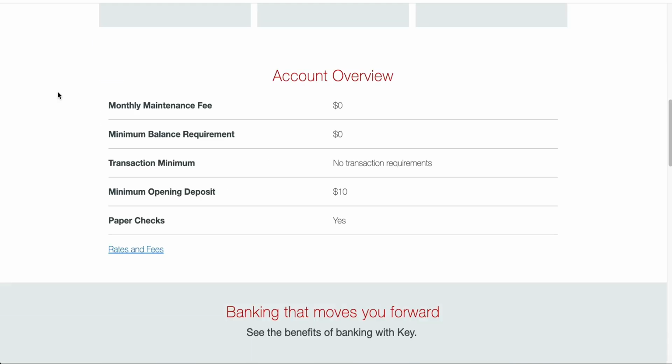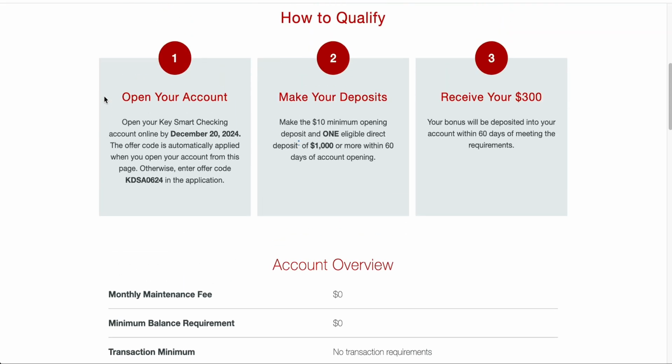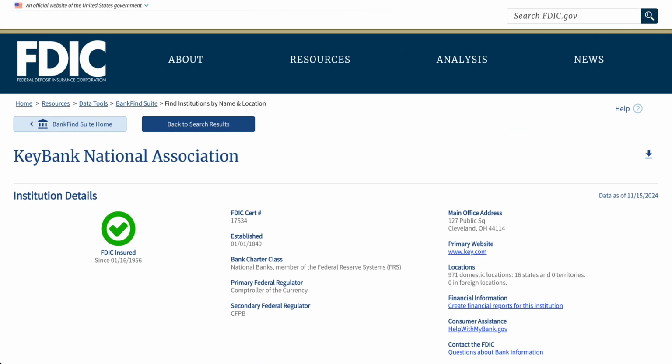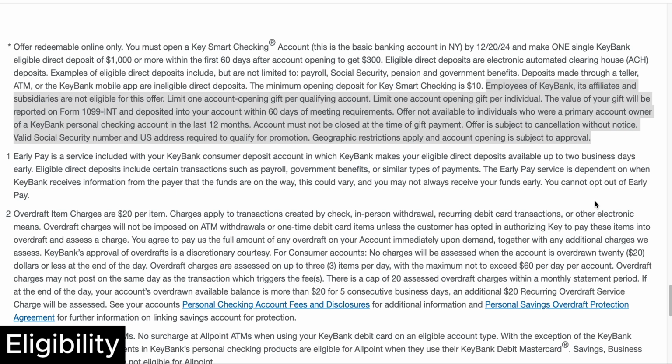And with this KeyBank Smart Checking account, there are no monthly maintenance fees, and after that initial deposit requirement of $10, there's no minimum balance requirements. And KeyBank is the 22nd largest bank in the United States based on total assets. And this KeyBank Smart Checking Account is FDIC insured, so it has a Federal Deposit Insurance Corporation backing, which is very important. And in regards to eligibility, employees of KeyBank, its affiliates, and subsidiaries are not eligible for this offer.